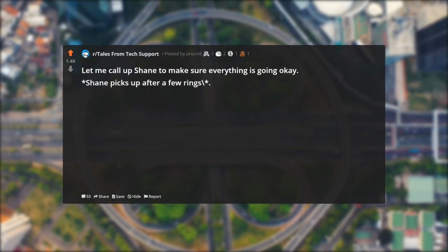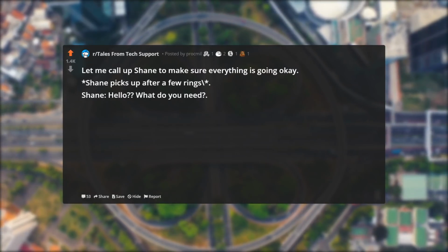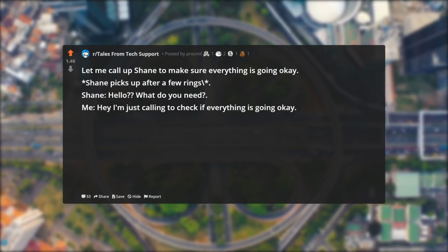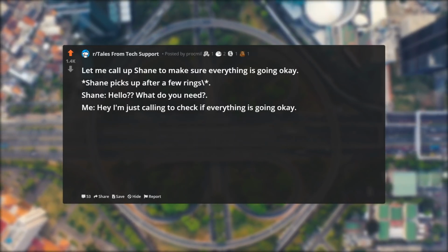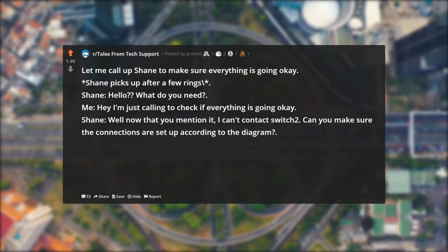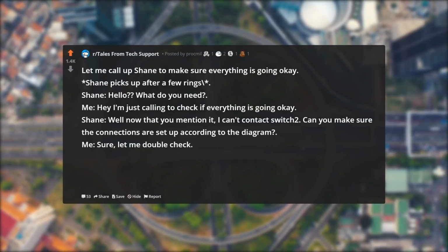Shane picks up after a few rings. Shane: Hello? What do you need? Me: Hey, I'm just calling to check if everything is going okay. Shane: Well, now that you mention it, I can't contact switch 2. Can you make sure the connections are set up according to the diagram? Me: Sure, let me double check.